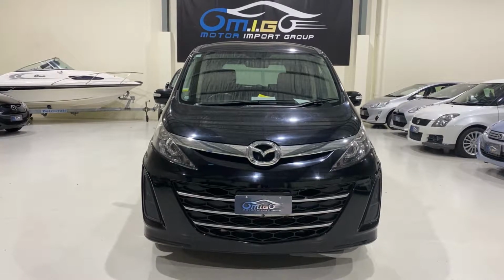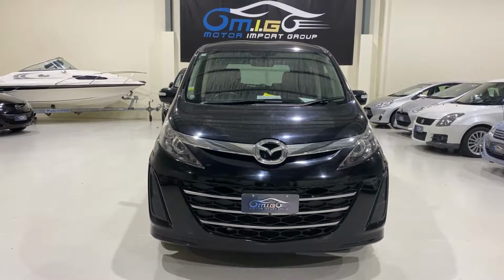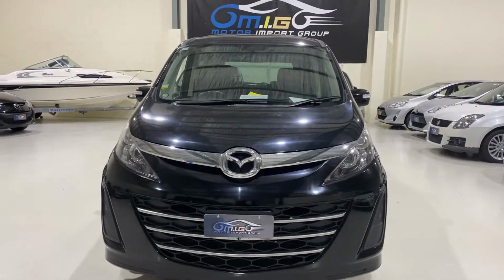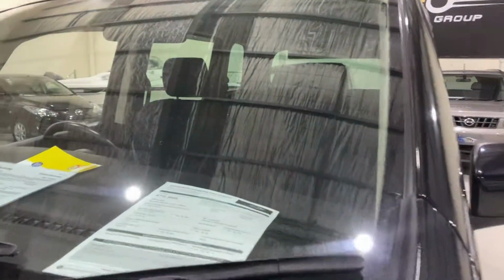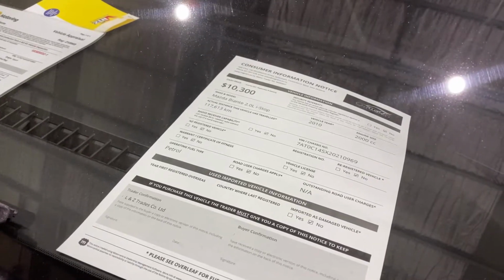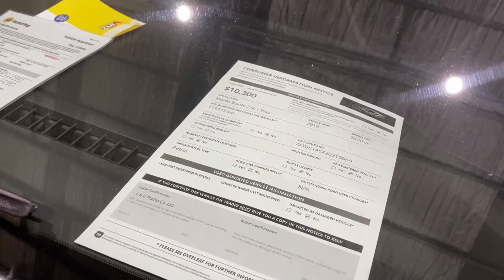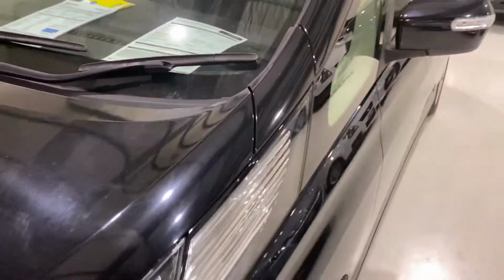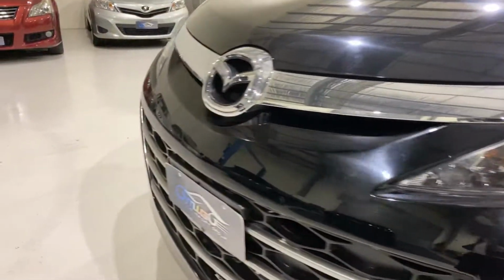Hey guys, this is a 2010 Mazda Biante 8-seater. Very good black color, very shiny. 2010, down 117K. The driveway price is $10,300, includes 3 years warranty. Very clear headlight, like new.